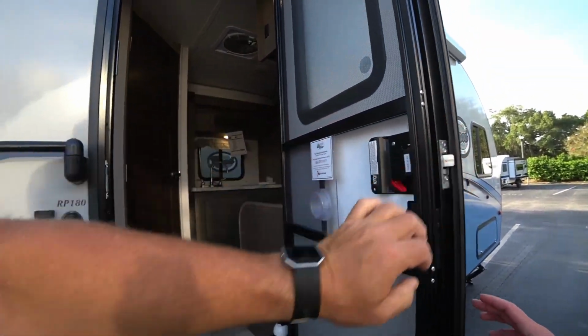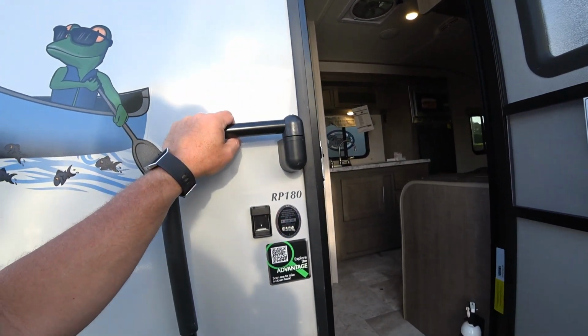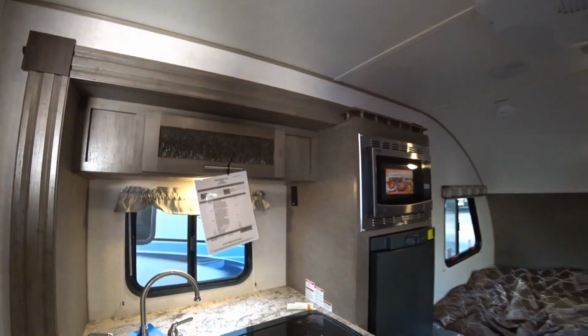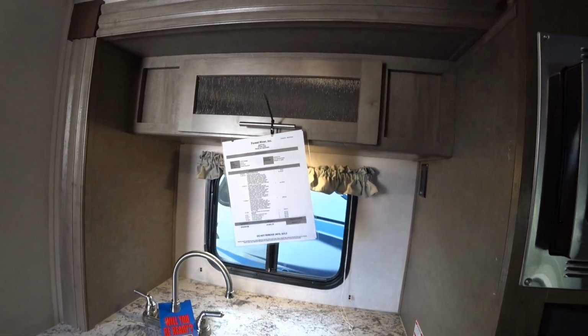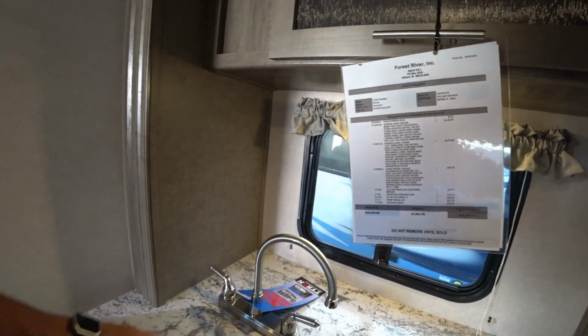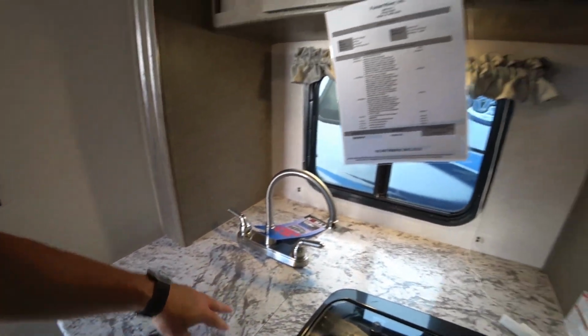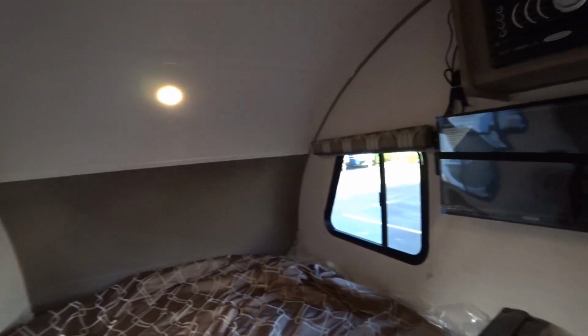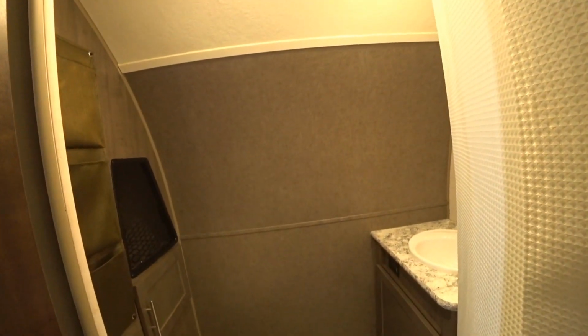Just want you to see what it looks like. Lighting. Wow. Color's nice. Yeah, but it's small. Very small. And it's $24,000. Like the sink. Look, just a little tiny sink. Stovetop's nice. Little refrigerator, microwave. Yeah, this isn't bad at all. Let's see the bathroom. Bigger than ours by far. And they got a nice storage cubby back there too.